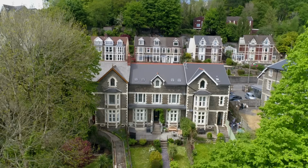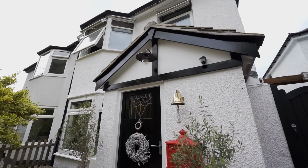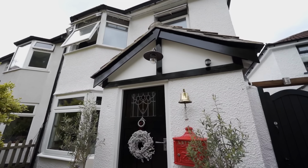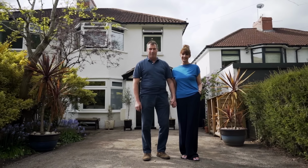Next up for the judges' consideration is a semi in Caerleon. Built around 1930, Woodview is home to Jeanette and Rob. Its unassuming exterior hides a wealth of intriguing interiors.